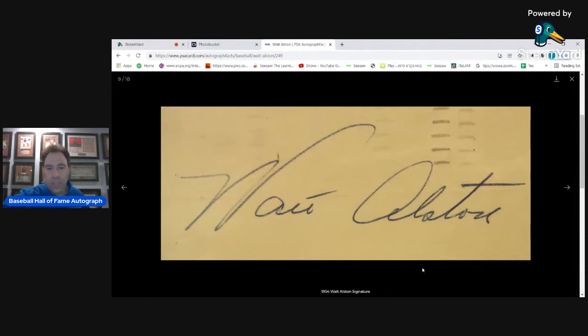So here, what I like about the database is you can get an idea of when these autographs were signed. There we go. So this is the 1954 autograph. So the earlier Walt Alston autographs were signed in the late 40s, early 50s. One thing common about it is this racing W, as I like to call it. So it always starts high and goes even higher.